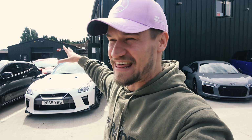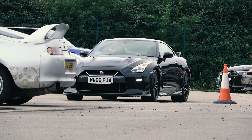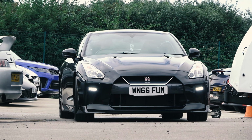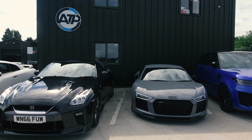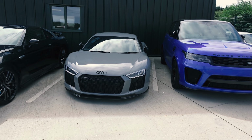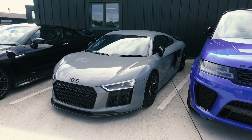My GT-R is over there. It has just had the full inspection. This video is being shot on the same day, but obviously it is a separate video because behind me, this nuke spec Nissan GT-R is running a stage 4.25. The one question that I have seen across my Nissan GT-R ownership is how much power am I going to tune it to and when am I tuning it? Well, these are the guys to go to because right here, stage 4.25 Nissan GT-R and a 1200 brake horsepower twin turbo R8 V10 Plus.